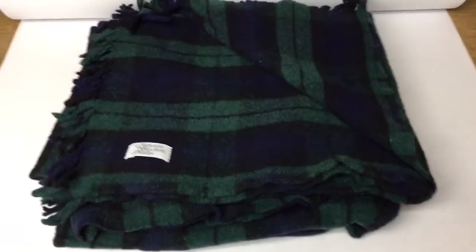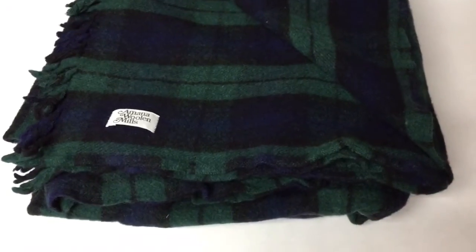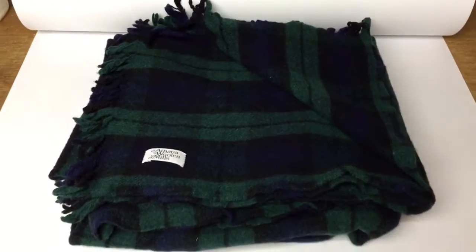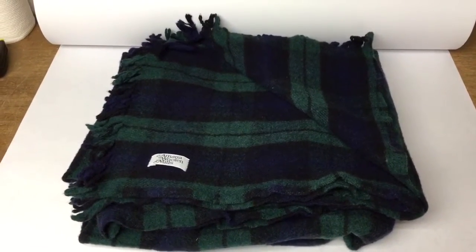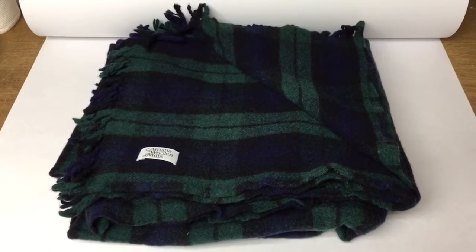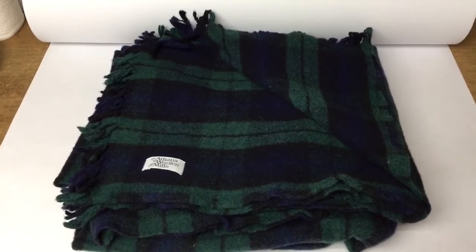This is a wool blanket in what I think is the Black Watch tartan plaid pattern, made by Amana Woolen Mills. It's in good shape. I should have probably held out, but times are tough, so I took an offer of $35. I had it originally listed at $50, but it was just a few dollars at a garage sale.